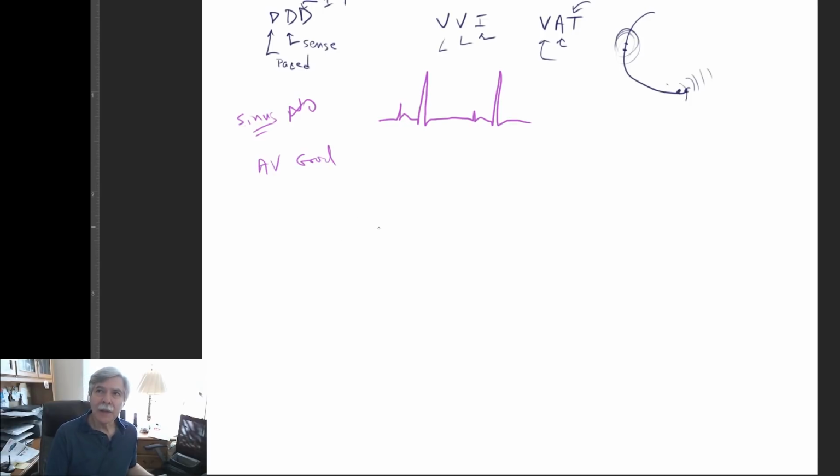What if you have sick sinus syndrome and you have AV block? So there's no conduction down the AV node, or at least the AV node conduction is poor. Then you'll have an atrial pacing spike, but since there's no conduction, you'll also have a ventricular pacing spike, and we just simply refer to this as AV pacing. Okay, so that's more common than the atrial pacing.